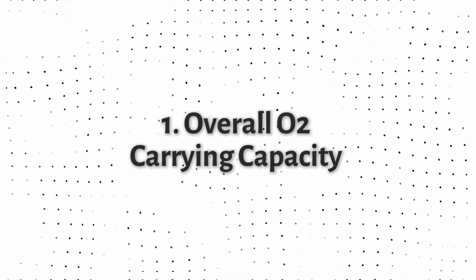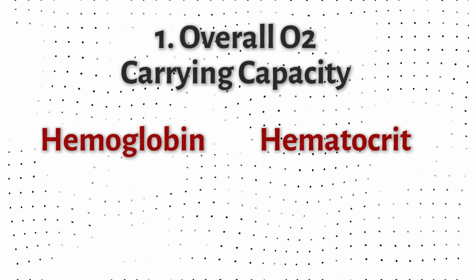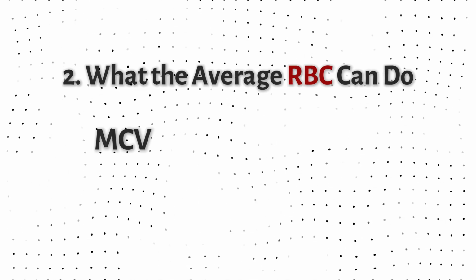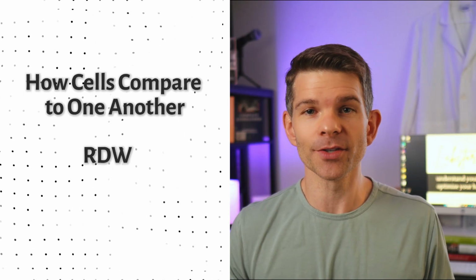So we have 3 categories of measurements. Number 1, the overall oxygen carrying capacity of the entire group of red blood cells, which are hemoglobin and by extension hematocrit. Number 2, what the average red blood cell can do, which are the mean measures MCV, MCH, and MCHC. And number 3, how the cells compare to one another, which is red cell distribution width.